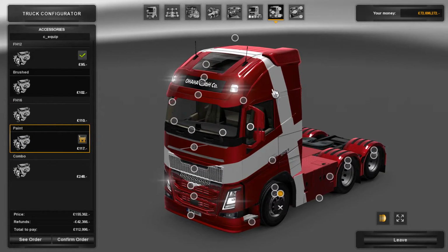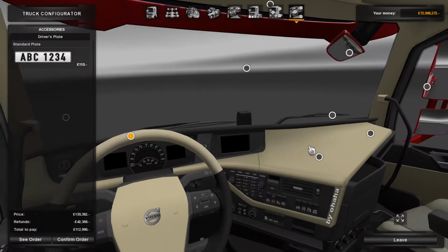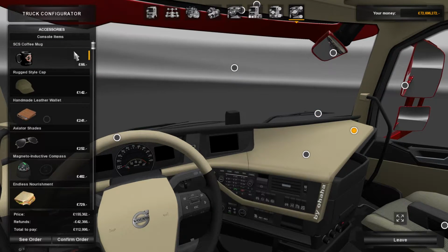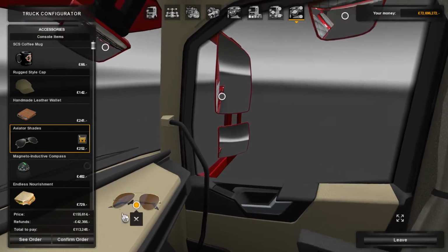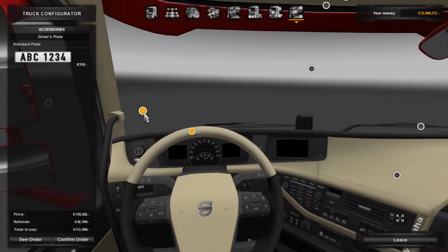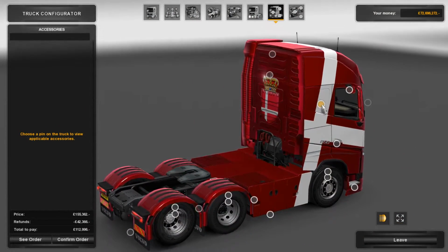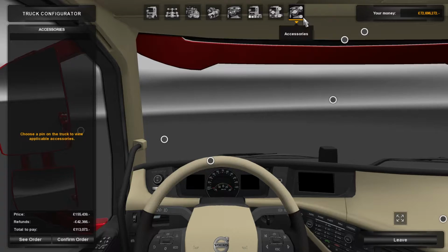But yeah, really nice. Moving on to the interior, you got all your usual sort of dots here to place stuff on, like your mug down there, and you can go all the way over here, remember, with this mod, so you can see those up close. There was a dot outside, I believe, with the dashboard devices, so let's go around there. There we go. So we can be like that.